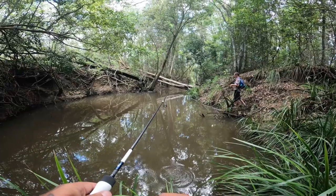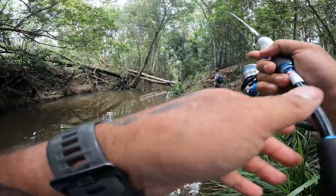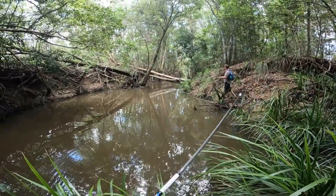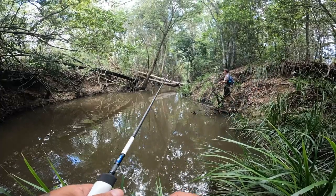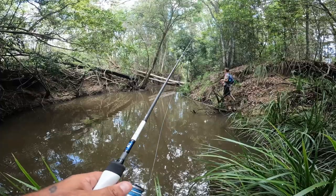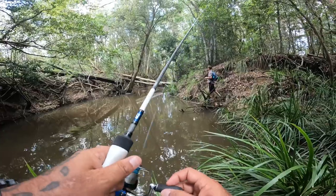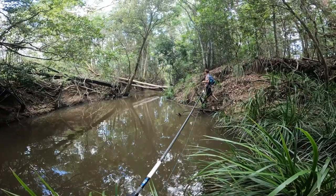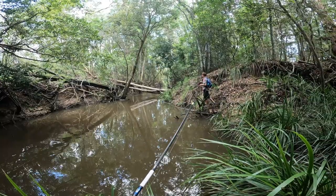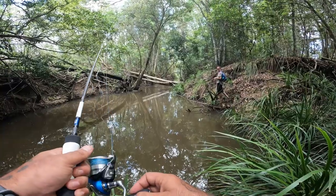All right, let's try a splash prawn for a bass. Did that go over? Damn. Oh no. Beautiful dismount. Oh, come on. Yes. Please. Come on. Oh, how did you miss twice, you idiot?